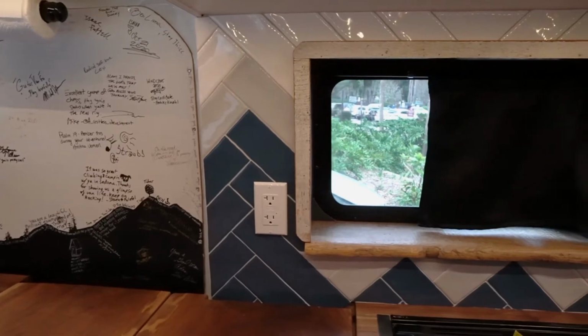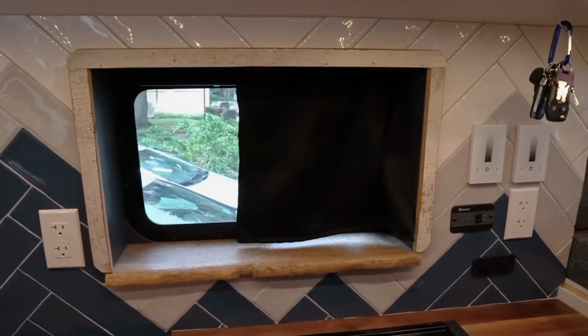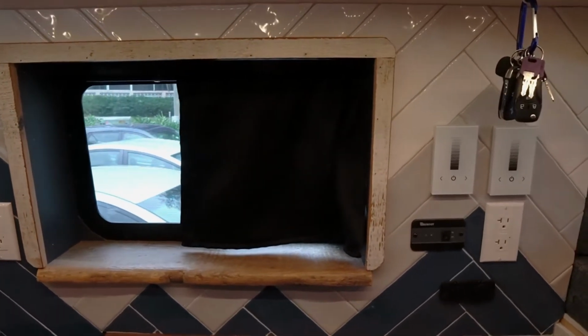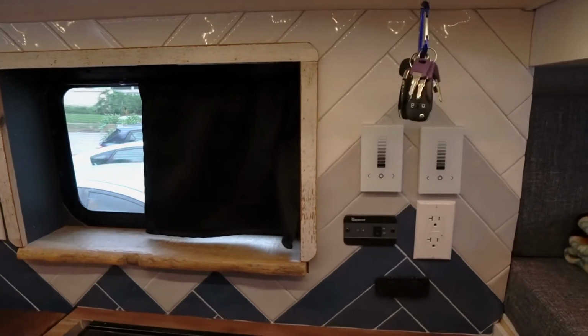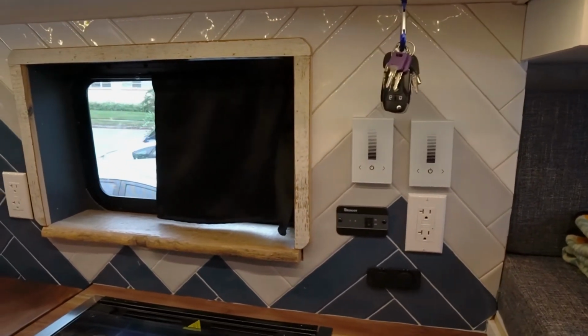The backsplash, I absolutely loved how it turned out. I actually saw this design, something similar to this at Menards, and I really liked the color scheme, and I felt like it would fit with the interior look that I was going for in the van.